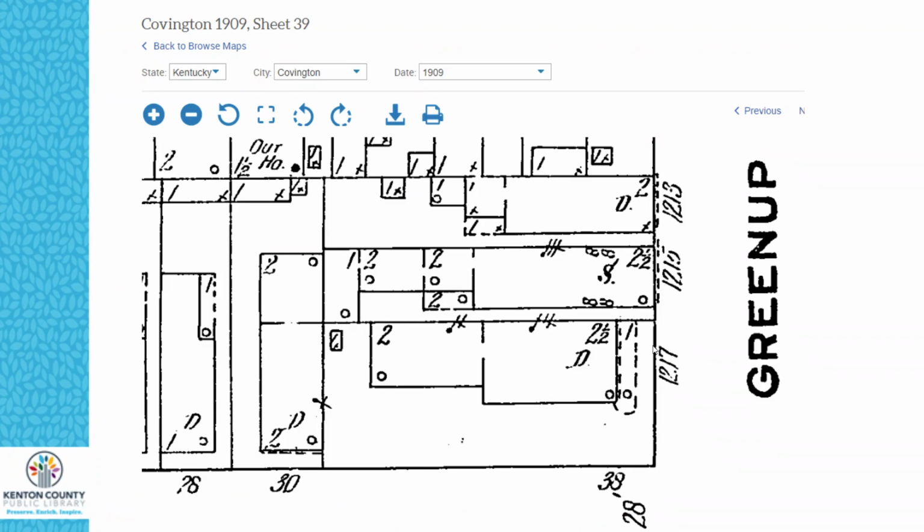And then here is the property again in 1909. And this is the first time you see an indication of that porch. See? Which is pretty cool. So that porch has been there since about 1909. So I think it's in pretty good shape.